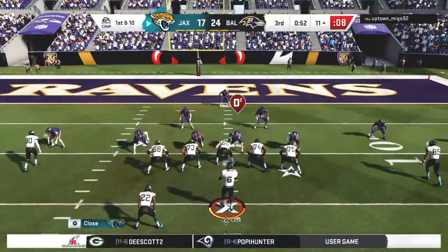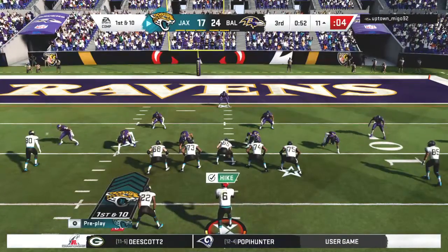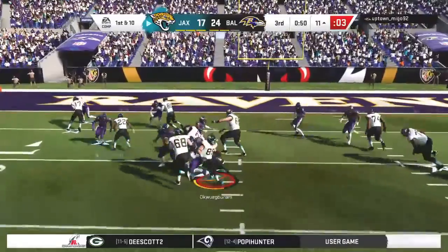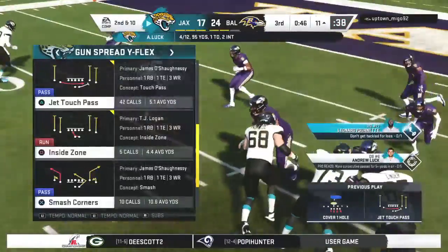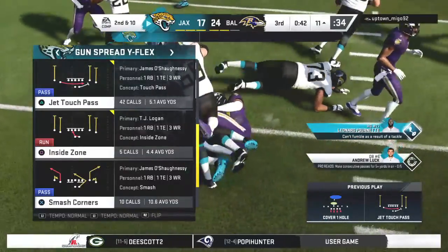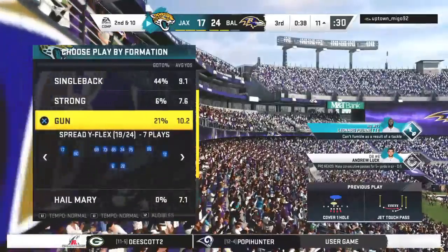So how about this for field position after the big play? Inside the 15 now as they come up on 1st and 10. And he is swallowed up right at the line of scrimmage. Calais Campbell on the stop. No gain on the play. 2nd and 10 at the Ravens' 11-yard line.